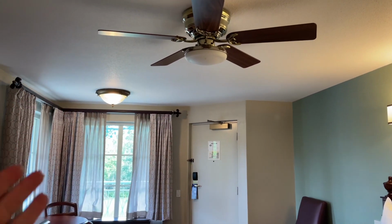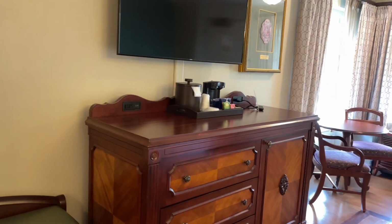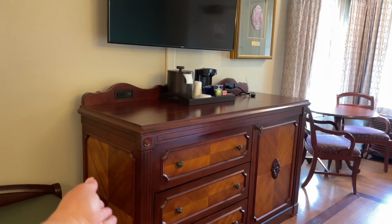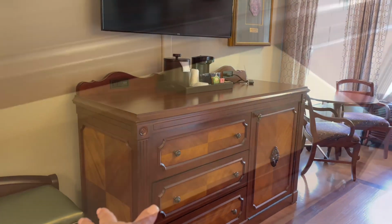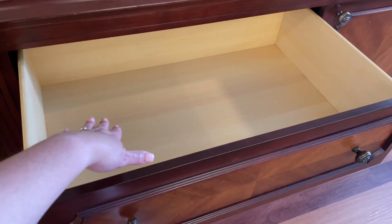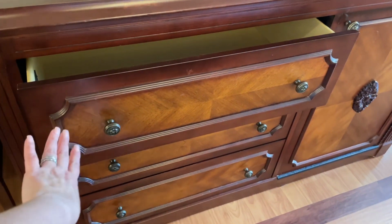Guys, it's hot in Florida. We need fans. And this is a massive unit. I don't know if you can tell, but that is a pretty big dresser, or chest of drawers. I'm not sure what that's called. You can't really tell on camera, but I can tell you that these are very deep and they can definitely hold a lot of clothes.